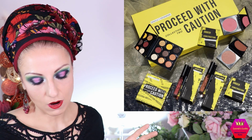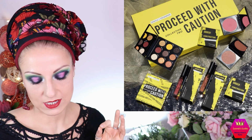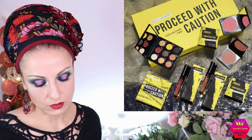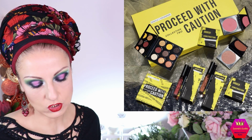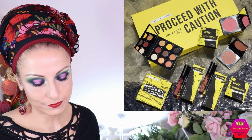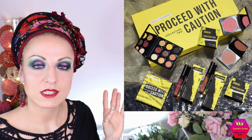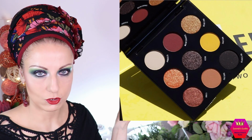There is the Proceed with Caution palette, retails for $12. The blushes, I forgot to say, are $8. There are 2 lip bundles. They are $12 each. It's lippy pencils, $6 each. They're ultra satin liquid lipsticks, $7 each. Yeah, so all kinds of stuff. The palette itself, let me just show you this picture.